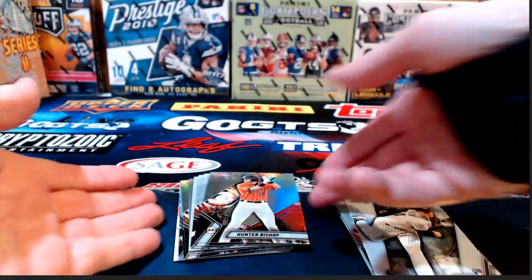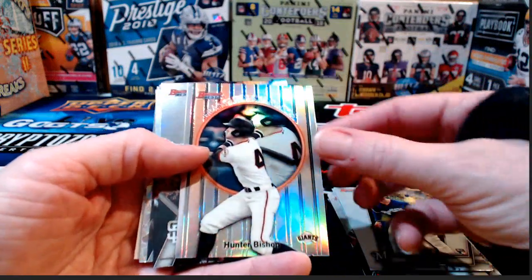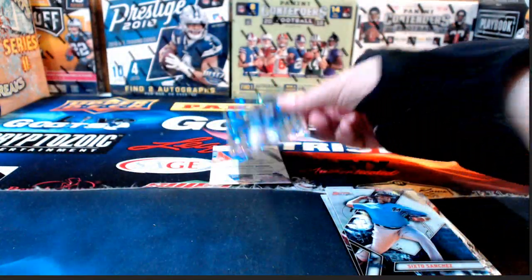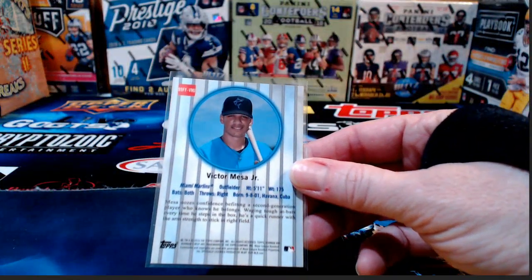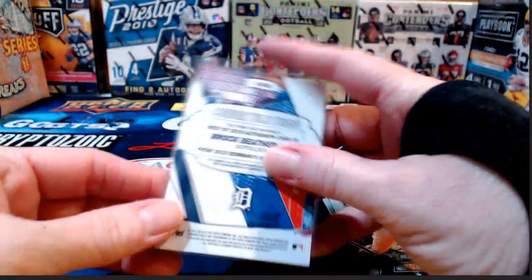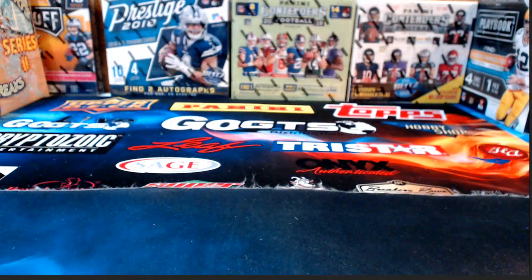Bo Bichette, die cut, Blue Jays. Hunter Bishop, San Francisco. Franchise favorites, Hunter Bishop. Giants again. Mackenzie Gore, Padres. A franchise favorites, atomic refractor for the Marlins, Victor Mesa Jr. And our last little autograph here comes out for Detroit. We've got Brock Deathridge with a base autograph for the Tigers.